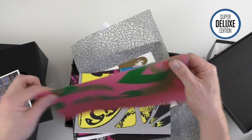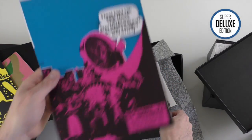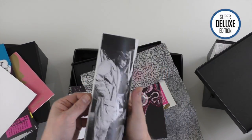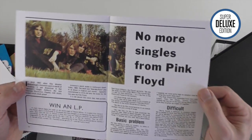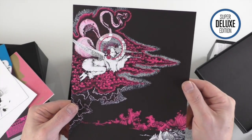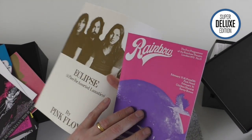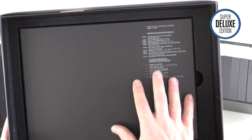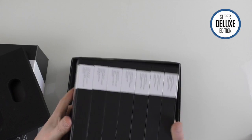I'm not going to open all of these up, but there are various posters, flyers, bits of memorabilia. No more singles from Pink Floyd. Shock horror. So it's all good stuff, but you're obviously paying a premium for this by investing in the box set. So apart from the continuation discs, this bottom section of the Early Years box set is what's exclusive to the box. Let's have a look at the individual discs and see how they compare.